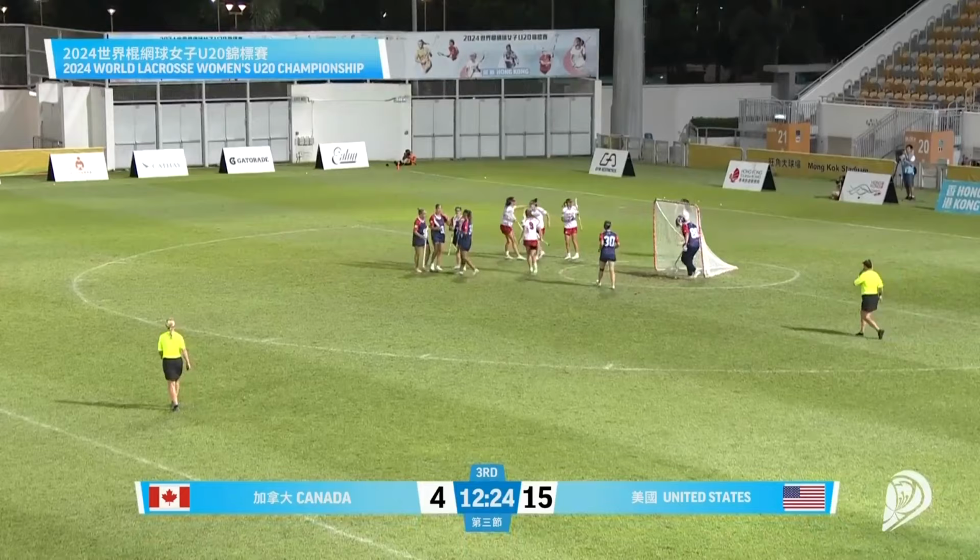Emma Mochnik. Ball in the stick of Alamo. Alamo over to Taylor. Taylor steps around to here for Canada. Emily Dodd running. She's got numbers here, Dodd. Dodd looks down, looks inside. And great save from Shay Dolce.